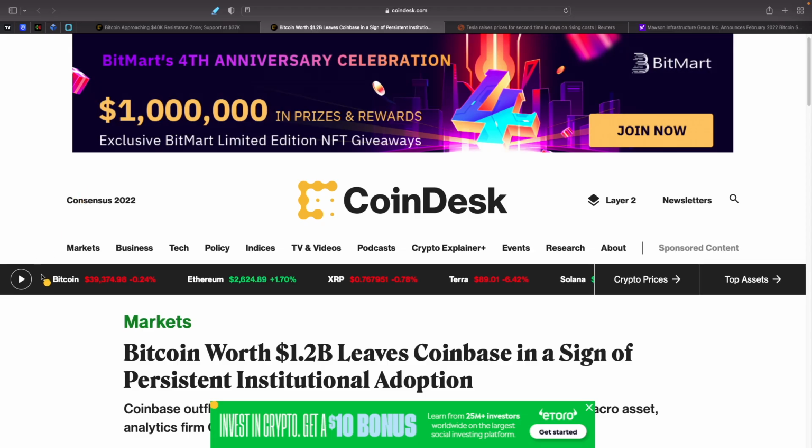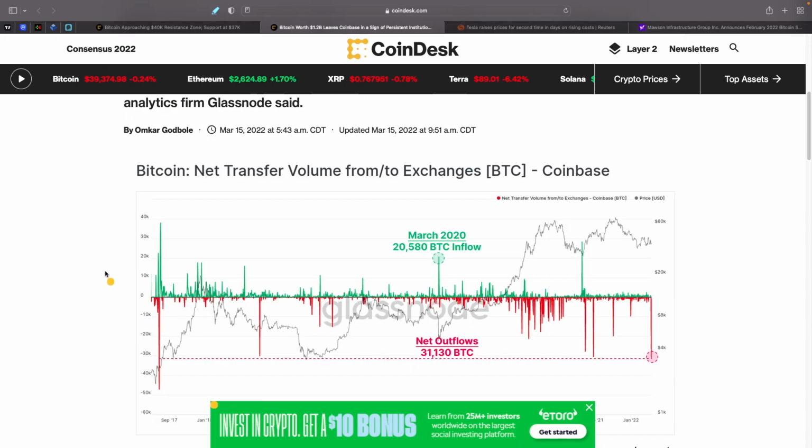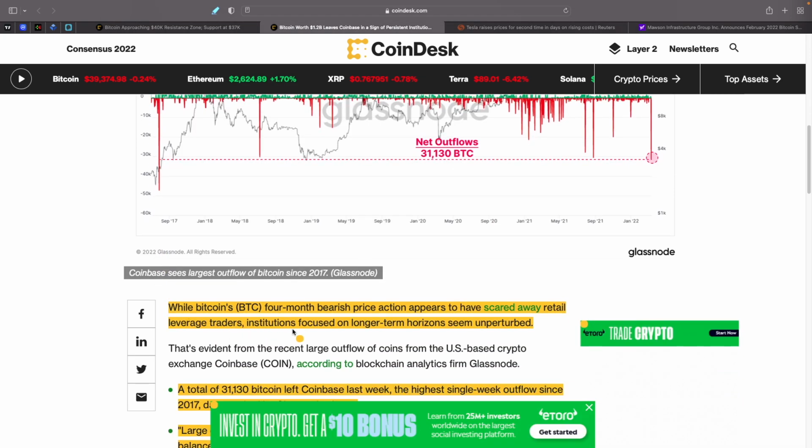But we do have this story, which is obviously Bitcoin worth 1.2 billion leaves Coinbase in a sign of persistent institutional adoption. And you can see here how it's obviously leaving. We've seen this a couple of times here where we've had pretty good amounts being taken out of the exchanges. So while Bitcoin's 4-month bearish price action appears to have scared away retail, leveraged traders, institutions focused on long-term horizons seem unperturbed.